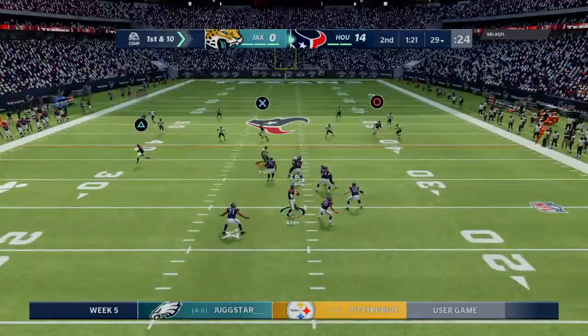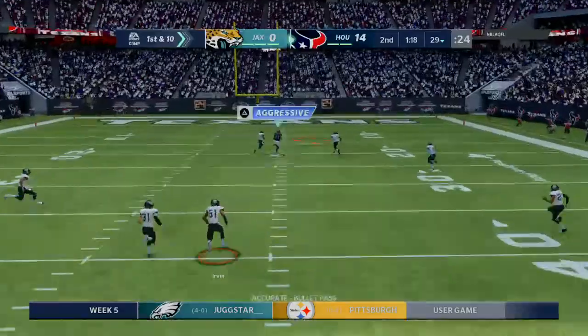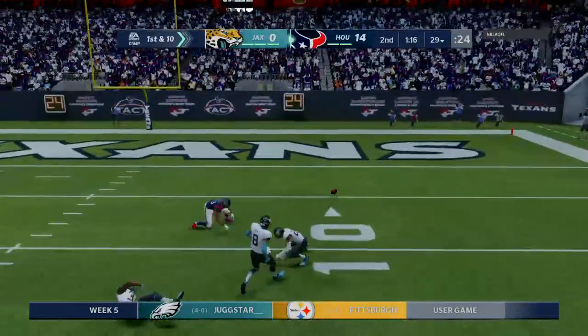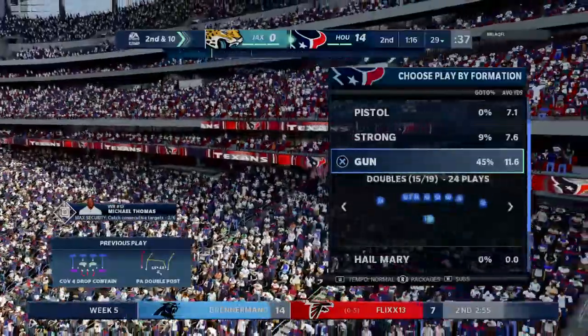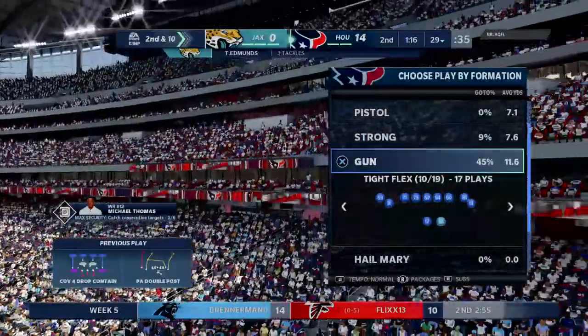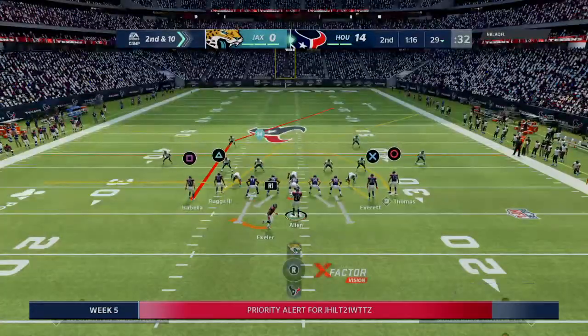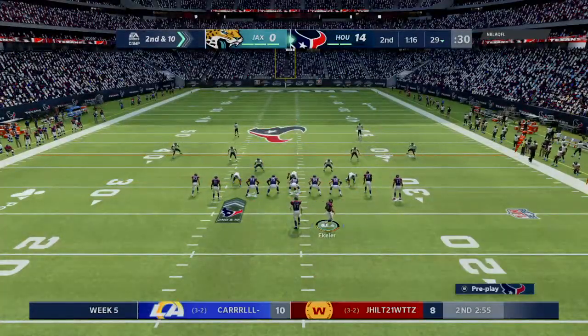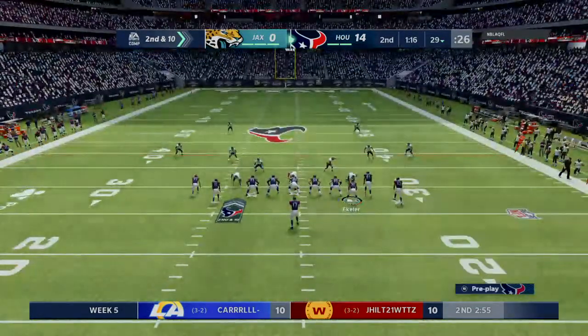On play action, Allen, looking long for Thomas, and this will be incomplete. Physical play on the football there, and it's 2nd down. Well, so much for getting separation. No chance there. Locked down tight, forcing the incompletion on that attempt. So now 2nd and 10 after the incompletion on 1st down.